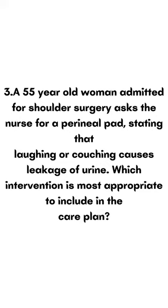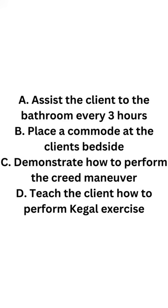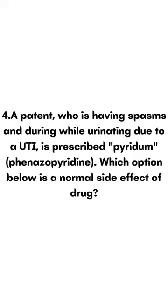3. A 55-year-old woman admitted for shoulder surgery asks the nurse for a perineal pad, stating that laughing or coughing causes leakage of urine. Which intervention is most appropriate to include in the care plan? A. Assist the client to the bathroom every 3 hours. B. Place a commode at the client's bedside. C. Demonstrate how to perform the Credé maneuver. D. Teach the client how to perform Kegel exercise. Correct answer D.